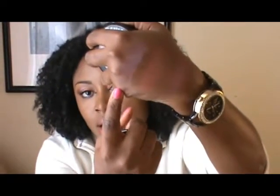So this is the e.l.f. As you can see, it's extremely light and pale pink. And that's the second one.